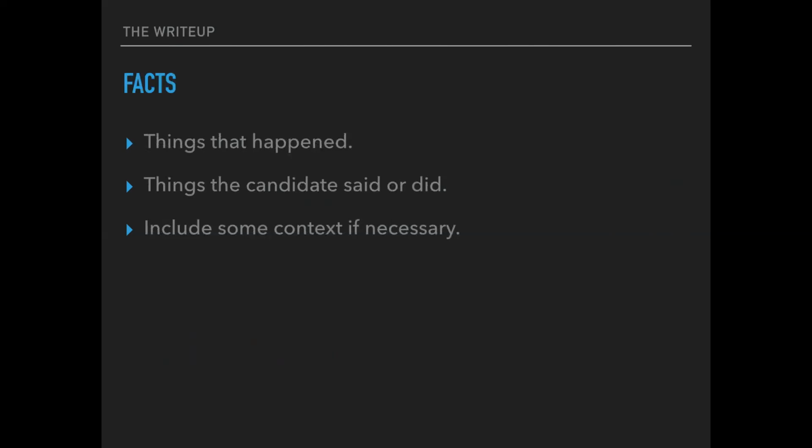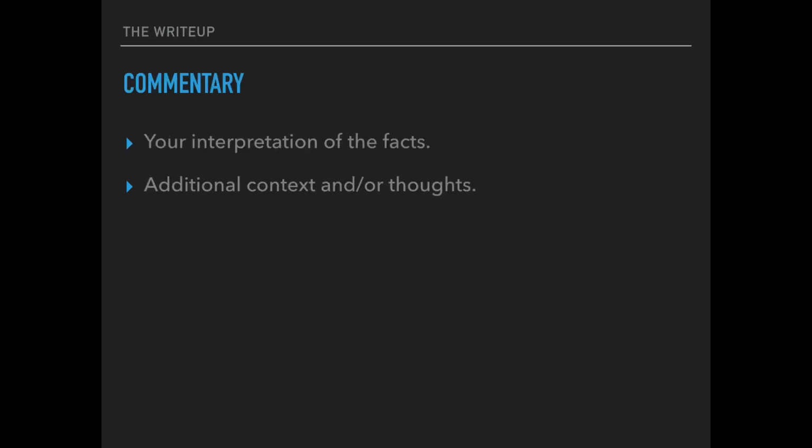Things the candidate said, things that they did. This usually ends up being an abbreviated version of my notes, like take out all the repetitive, they did this, did it again and again sort of thing. Include context so that they make sense for people reading it, but you don't want commentary mixed in. The next part is my commentary on what happened.